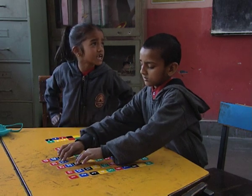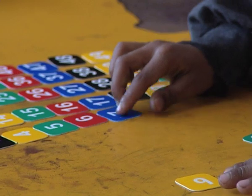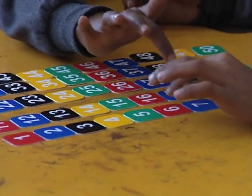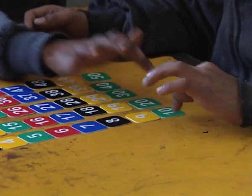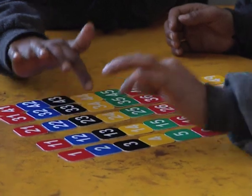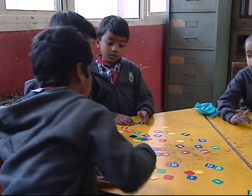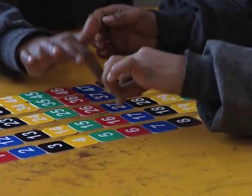Here, it is important to give enough time to the learner for exploration and observation. 4, 5, 6, 7, 8, 9, 10. Here, the teacher can assess whether the children know the order of the numbers and can recite in sequence.